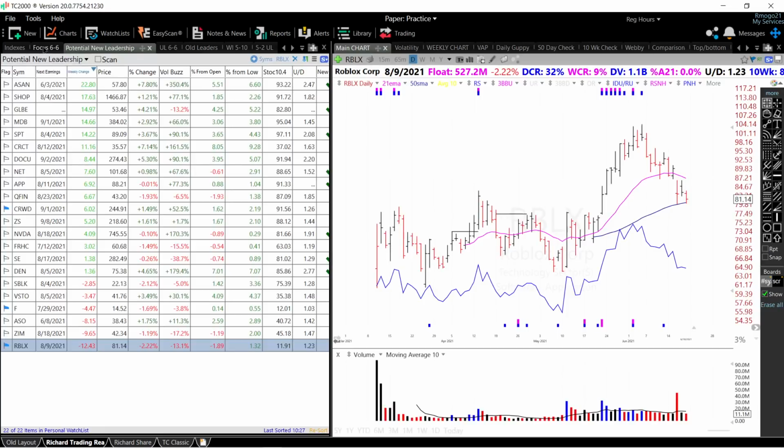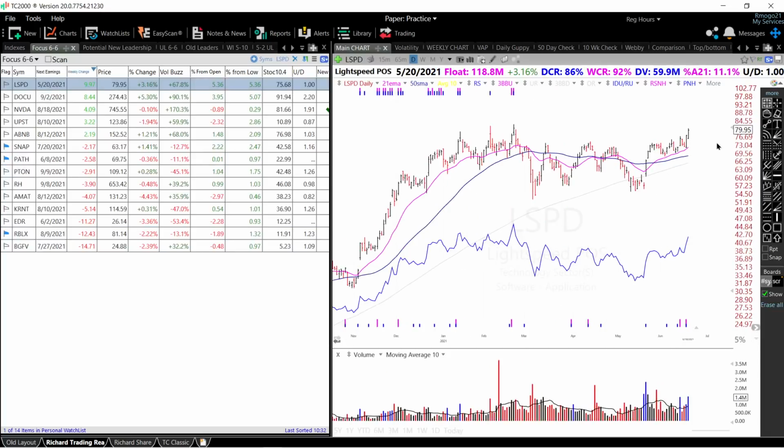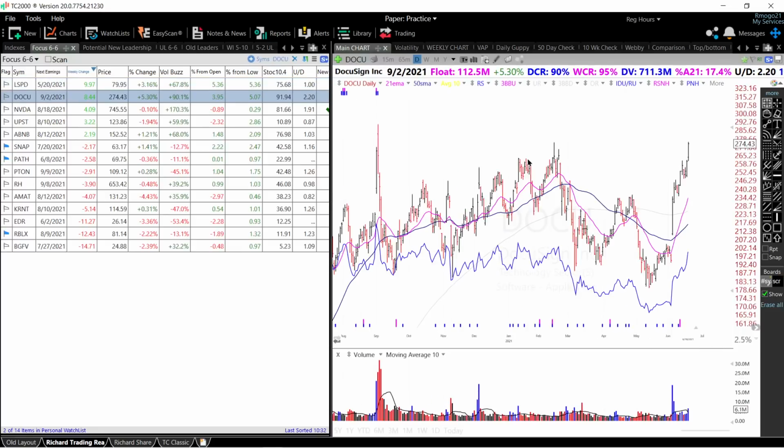So with that said, let's talk about the stocks I was focused on this week and sort by that weekly change. We did have more red ones this week, especially because of the late market weakness to end out the week. But we did have some strong moves from LSPD breaking out of this kind of short-term handle within the base. We'll watch this for some fall through these highs. DocuSign, we already covered, very strong.